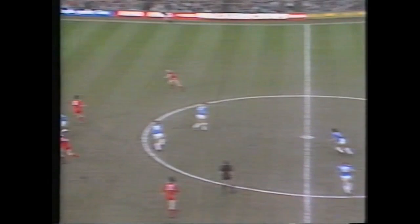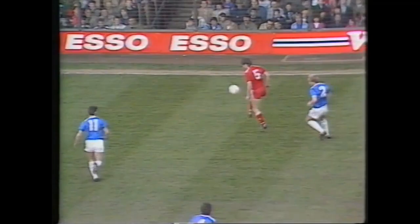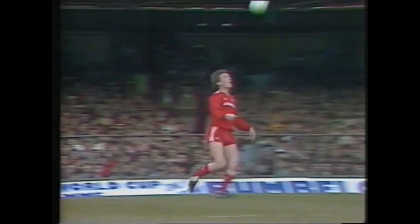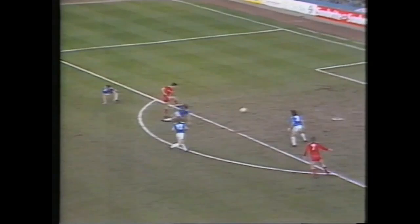Midfield making the real barrier. Whelan has dropped back. And Dalglish gets away with Rush going on the left. On the right, he's got Craig Johnston. This is Rush. Yes! The goal, Rush strikes again.